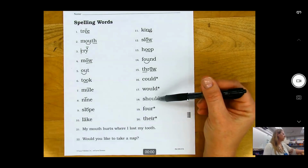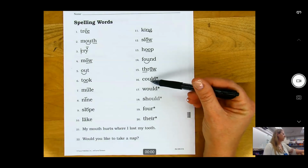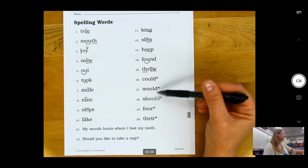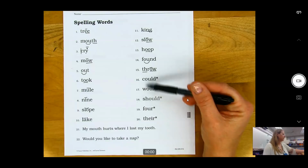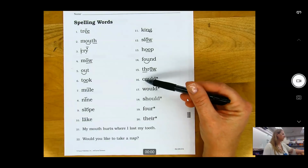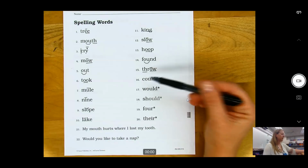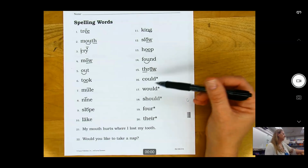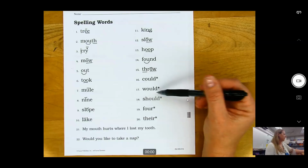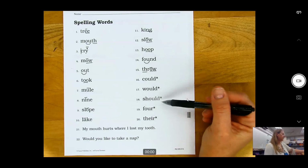Notice could, would, and should all end with O-U-L-D. The beginning is what is different. So could starts with a C because after it is an O, A, U, or any consonant, it has a C. Then we have a W for would, and then sh, SH for should.